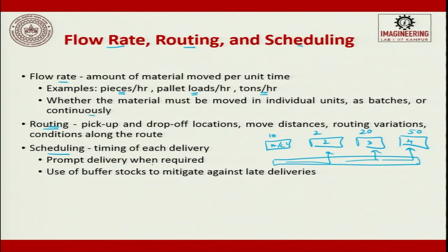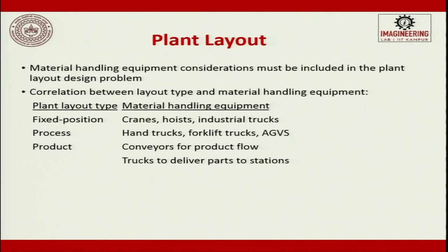So, prompt delivery when required, and use of buffer stock to mitigate against late deliveries, will also be taken care of. What we do is we try to have a buffer so that the machines do not starve. From the buffer it starts using, and you keep feeding the buffer. So, scheduling is very important as far as material handling is concerned. Deciding a material handling design consideration, flow rate, routing, scheduling apart from the material characteristics is very important.